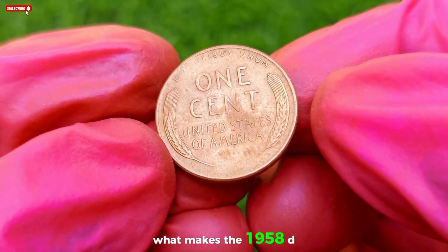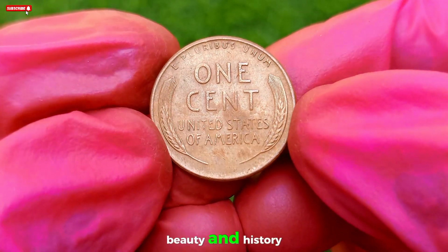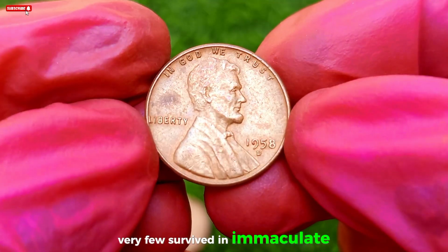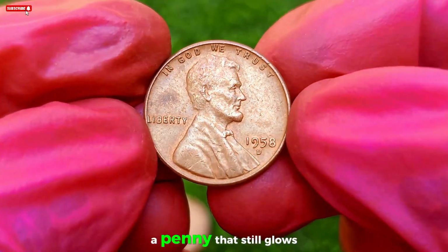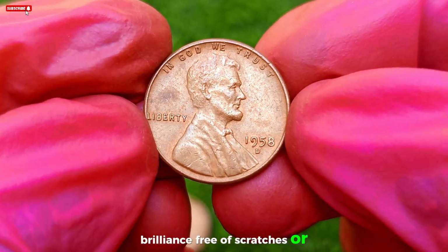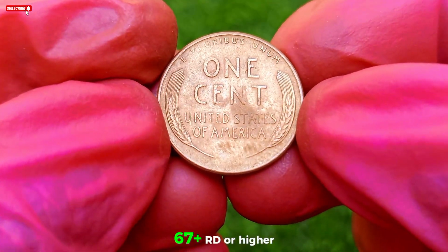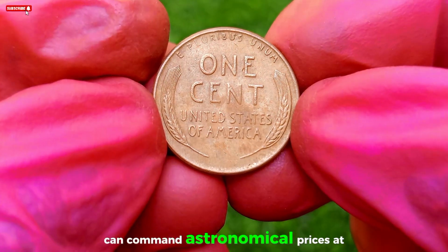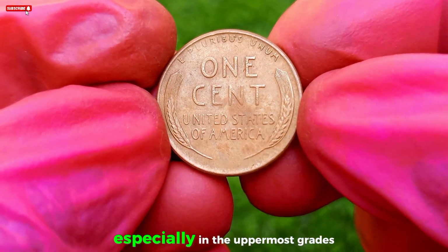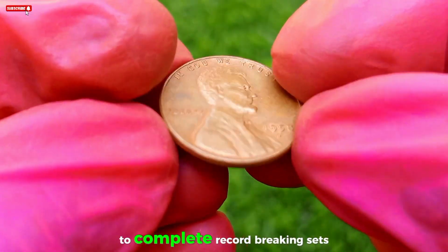What makes the 1958 D so valuable? It's the perfect storm of rarity, beauty, and history. While many of these coins were minted, very few survived in immaculate, untouched condition. Imagine a penny that still glows with its original mint red brilliance, free of scratches or circulation wear. A 1958 D graded MS 67+ RD or higher can command astronomical prices at high-end auctions. These coins are ultra-rare, especially in the uppermost grades, and wealthy collectors are constantly chasing them to complete record-breaking sets.